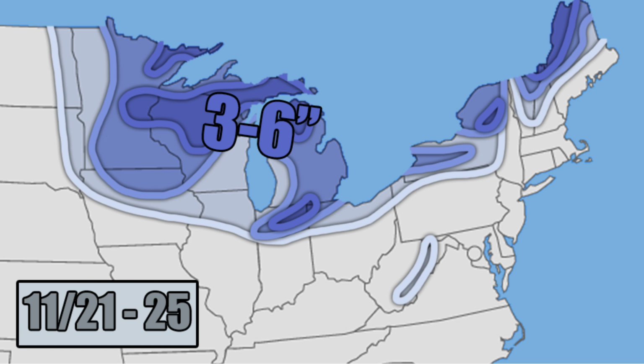If they were in the 30s, this would be pretty much the entire northern Great Lake region, but just because of how warm those lakes are, areas that are closer to the shore of the Great Lakes might not see as much snowfall, and that's just because it will be too warm over the Great Lakes, and some of that warm air will spill onshore for a couple of miles inland. So you will have to get a little bit further inland, a little bit further north and west to actually get some of that 3 to 6 inch plus area.